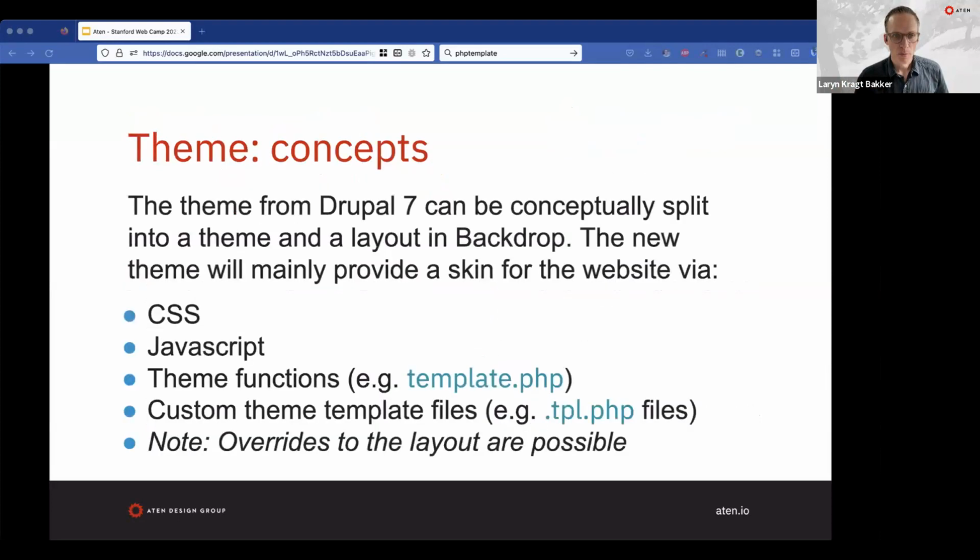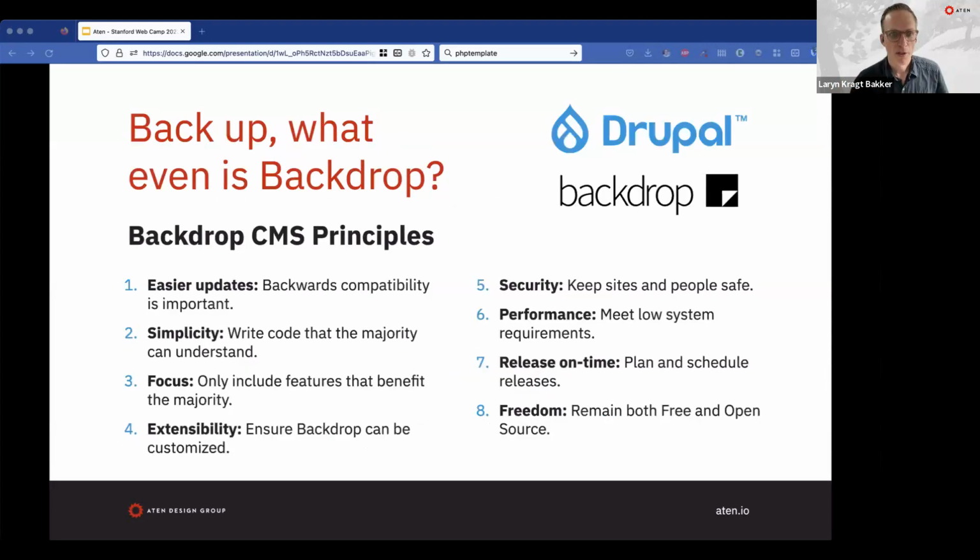Some of the principles the Backdrop project is based on: to make it easier to update. Backwards compatibility is important, so you can make improvements to the software, but you have to do it in a way that minimizes breakage for older sites. Simplicity, focusing on features that benefit the majority.